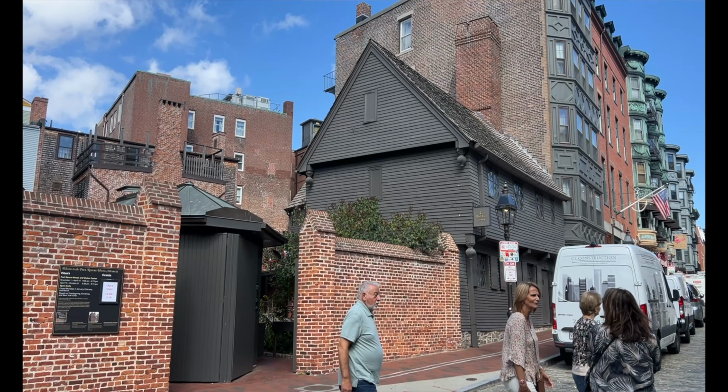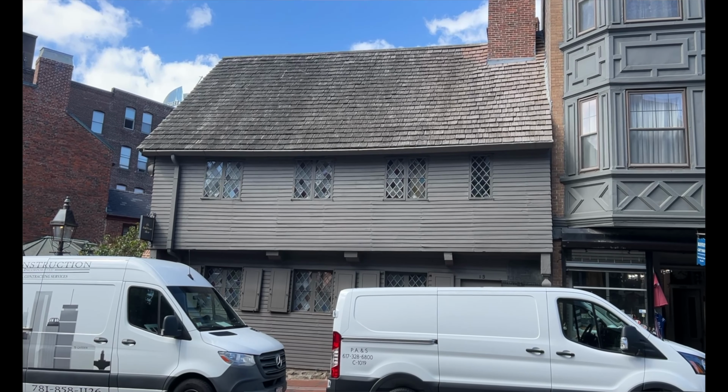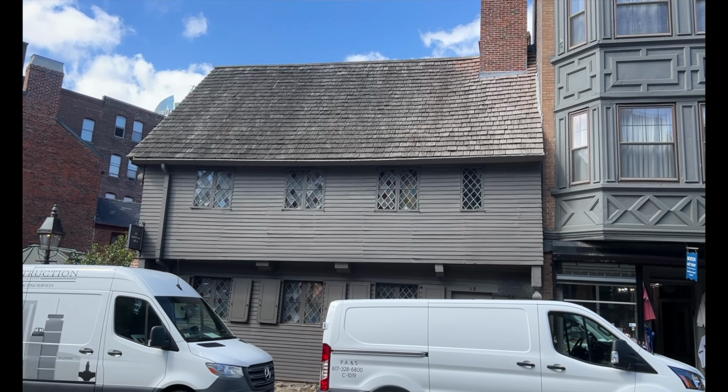And then we moved on into the North End and to the Paul Revere house. And got very sidetracked the entire time because the North End is where the really good food is. So we got very sidetracked constantly. But we went to the Paul Revere house, and obviously it's the home of the Midnight Rider.